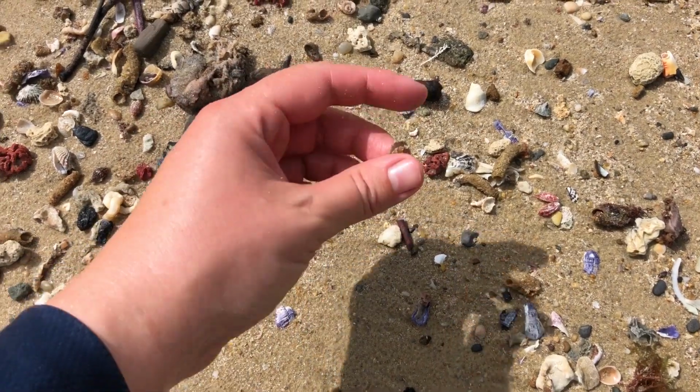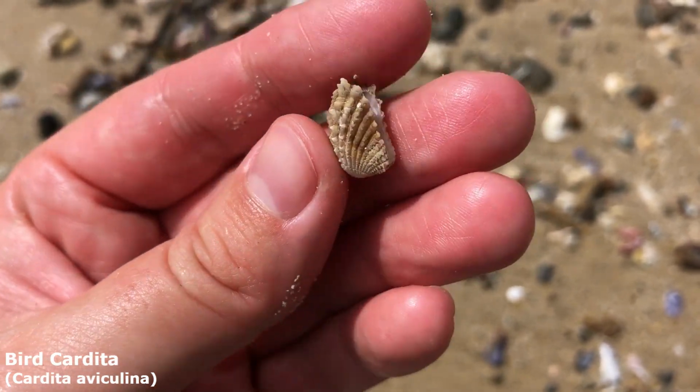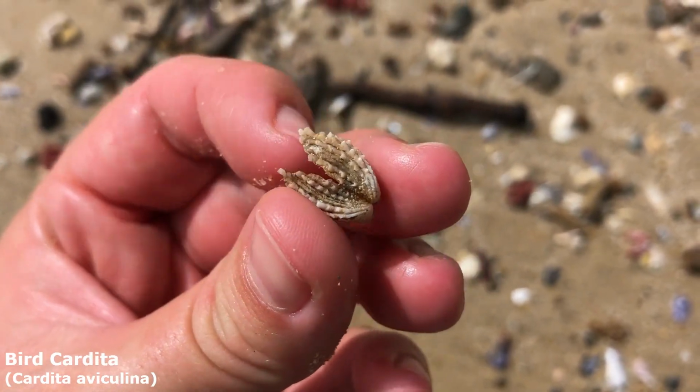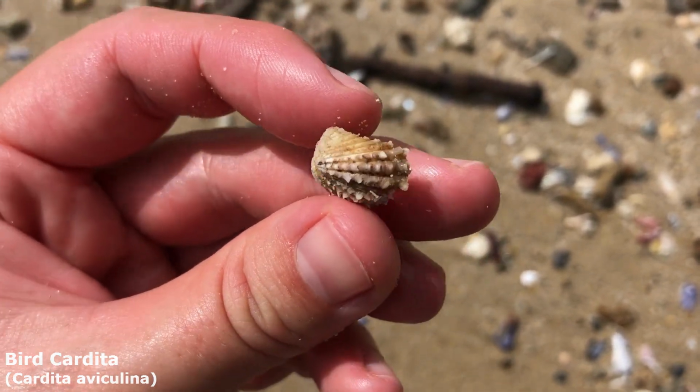A little bird cardita, nice and joined. I usually only pick them up if they're joined. This one's just got a brown color, but they sometimes come in like a fluorescent yellow or a very, very bright orange, red, purple, or pink color as well.